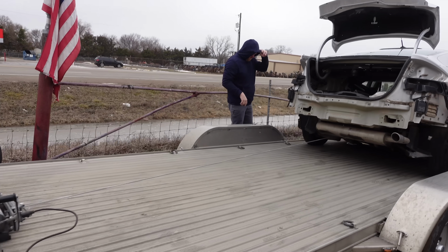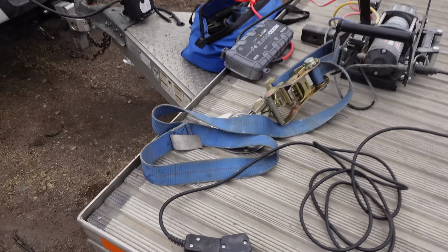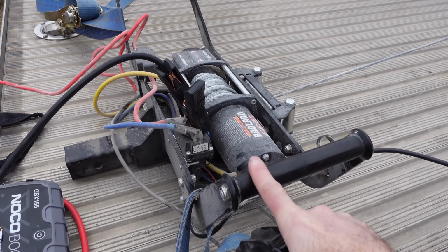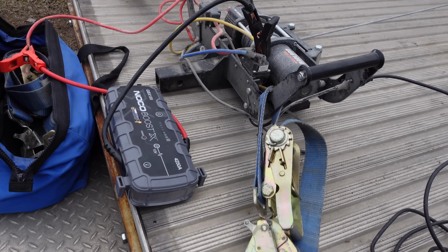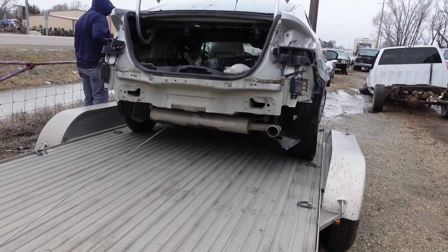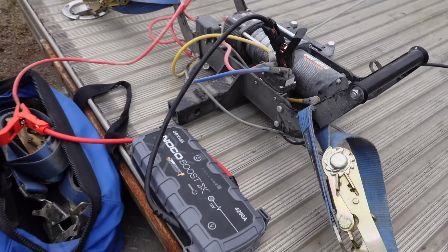Well guys, we did it. We bought a hybrid Focus that has been hit in the front and the rear. And we're just about done loading it up with our completely custom made Max Straps winch mount here. This is the winch from the off-road C5, and holding. With the old NOCO powering it, this winch absolutely rips. It's a Harbor Freight Badland.